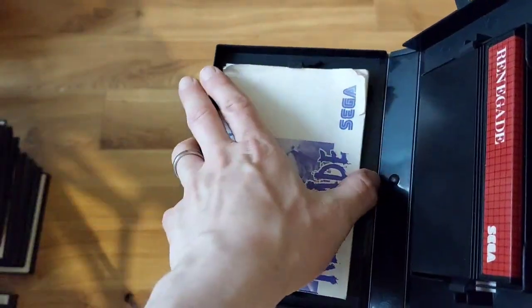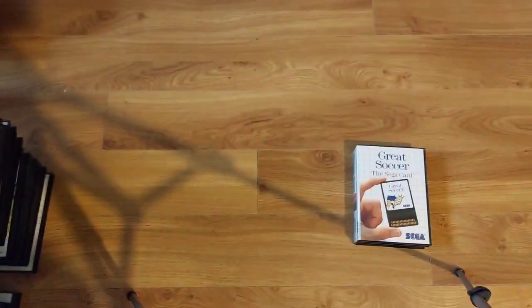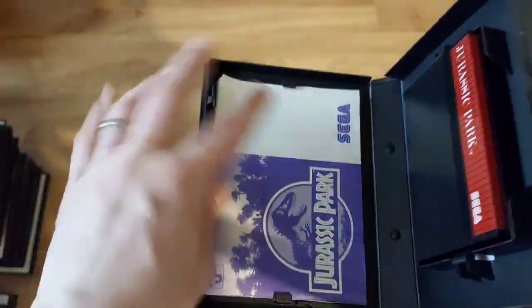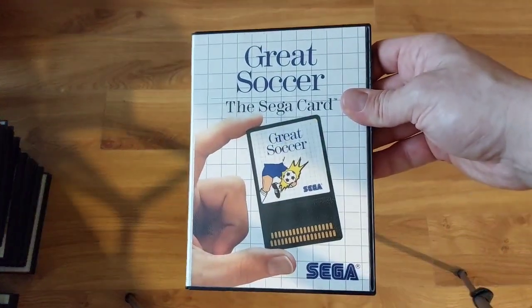And we have Renegade. I actually really like this game. To be honest, I enjoy this more than Double Dragon, believe it or not. Well, this one came with Air Rescue in a bundle that was very cheap. I only recently discovered how much fun this is as part of the Master System Challenge. This is a really, really good game. The graphics are incredible. I really enjoy it.